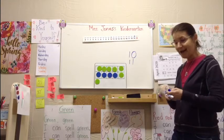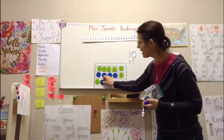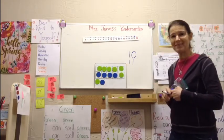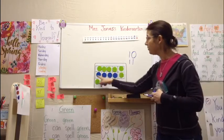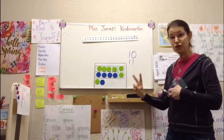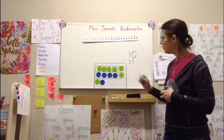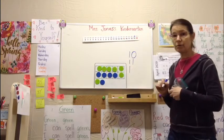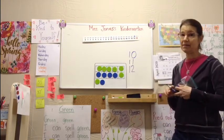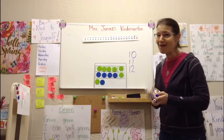What happens if I add another? There's no room for it. I'm going to have to add it down below. How many are in my 10 frame? 10. I have one group of 10. How many didn't fit? 2. 10, 11, 12. One group of 10 and 2 that don't fit. Are you starting to see a pattern? Math is all about patterns.